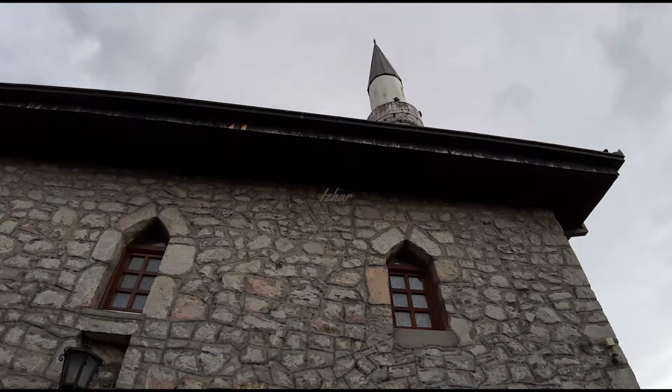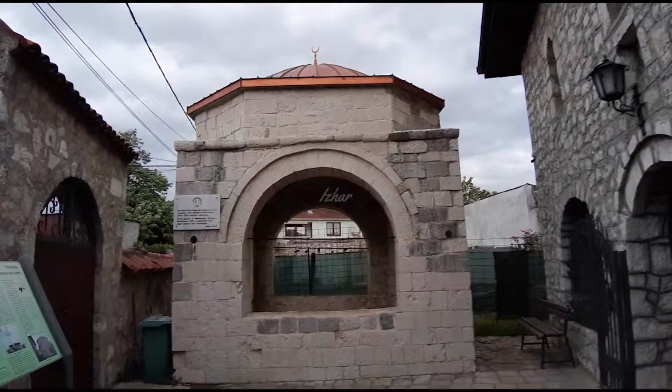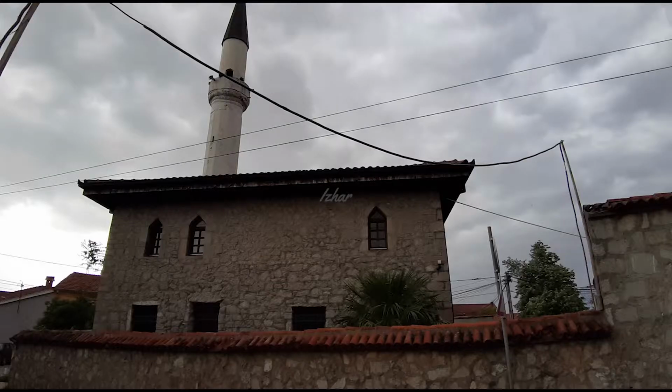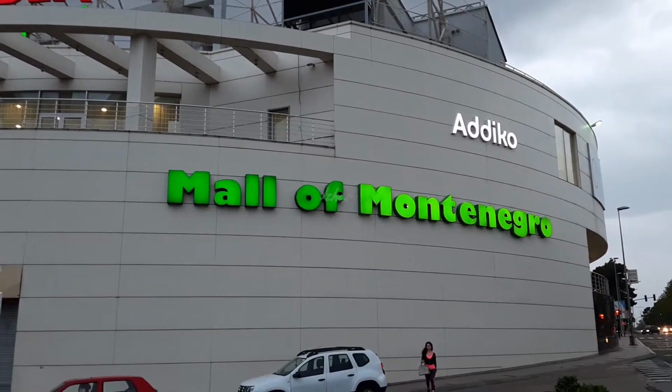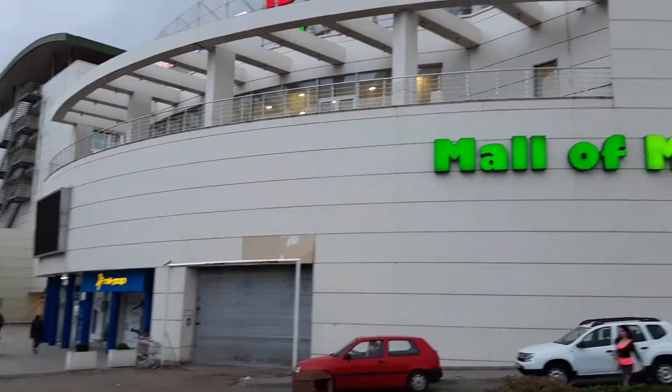And in 2014, it was reconstructed again by Turkish TIKA. And then there are many graves, unnamed graves, by the mosque. And on the right side, there is a well, a water well. Right now I'm heading to see Mall of Montenegro, which is a shopping center, and some open markets.